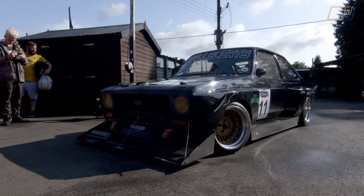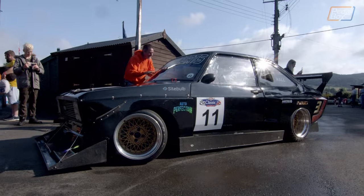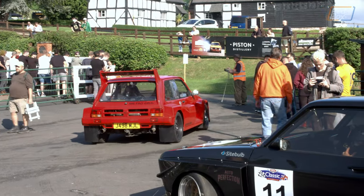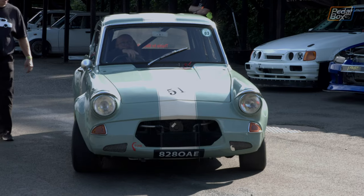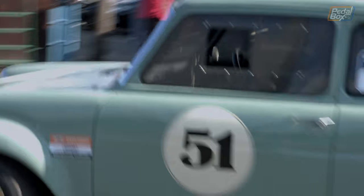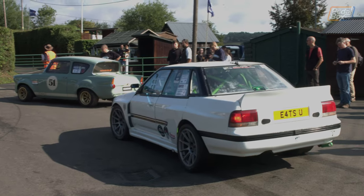As always for the gathering, the cars were really varied and eclectic, even just in the paddock by the start line where Hill Climb Monsters had lined up all of their featured cars for the hill. Lining up here, we've got some proper rally legends with a Metro 6R4 and a Mark II Escort, although this one seems to be in a pretty serious time attack guise rather than a rally car. And just after that, there's a Ford Anglia and a deafeningly loud Subaru Legacy.